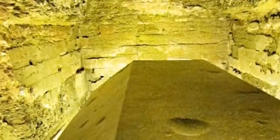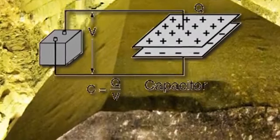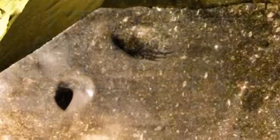In the meantime, any electrical engineer will explain that a container serving as an energy capacitor, or battery, must be made entirely of the same substance, so there's no interruption in the magnetic field. Could these boxes be just that?